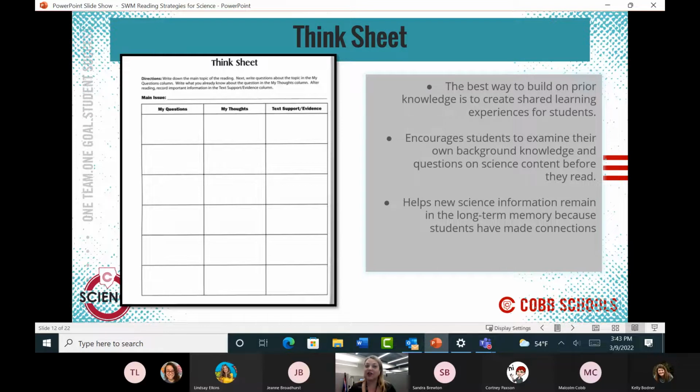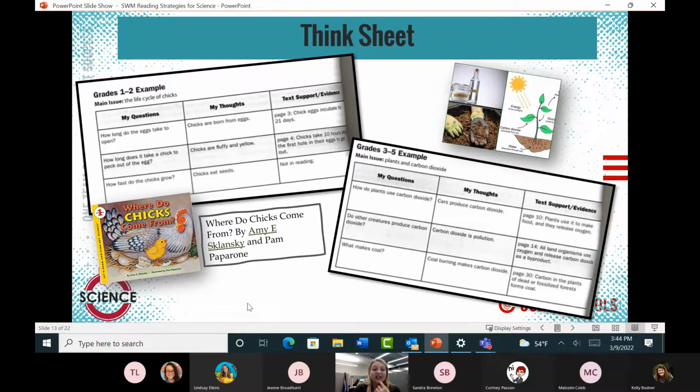Does this remind you guys of anything? It completely reminds me of a guiding question board, and that's something that we do after we introduce a phenomenon to our students. Very similar to a KWL. This just has another name, and it's set up a little bit differently. But let's look at some examples of a think sheet.